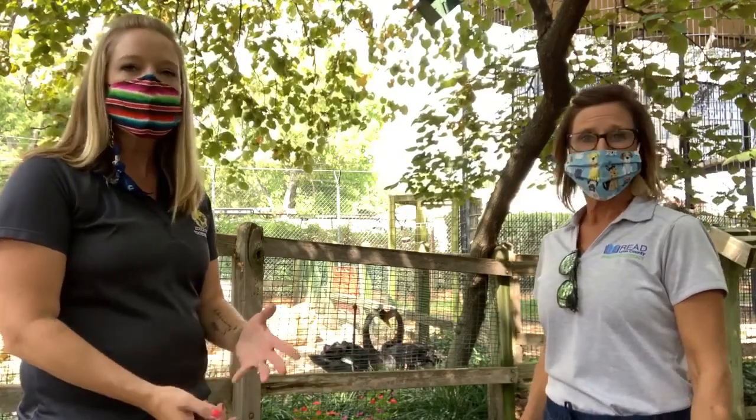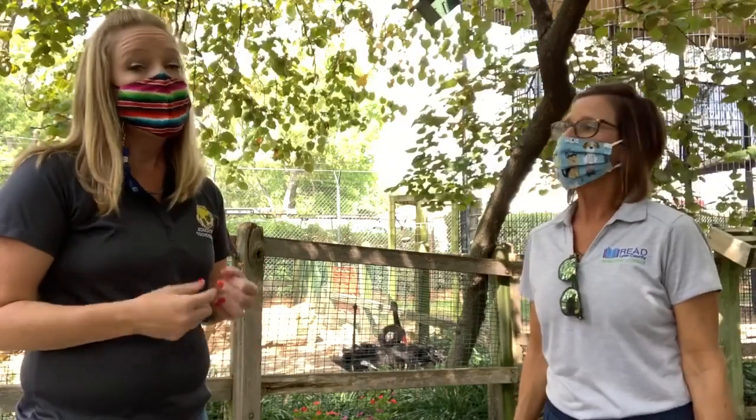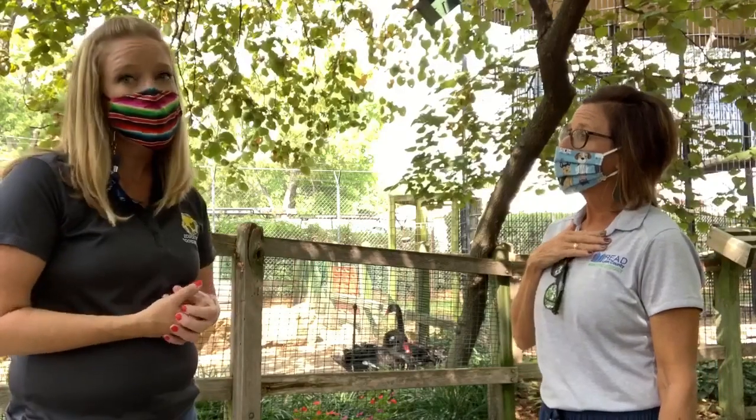Yeah, so here in the zoo, we have some animals that are unfortunately susceptible to COVID. The animals that are susceptible happen to be a lot of our endangered species that we have here. So for example, the lemurs, the cotton-top tamarins, even the zoo's favorite Flint would be susceptible to COVID. So we're just using these as a precaution so that we can keep our animals as safe and as healthy as possible.